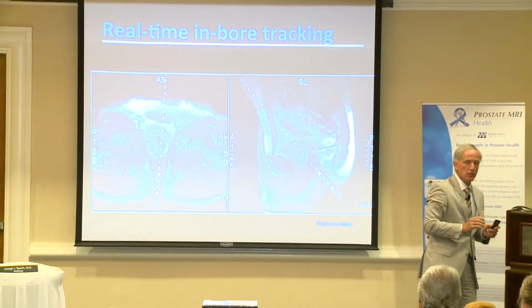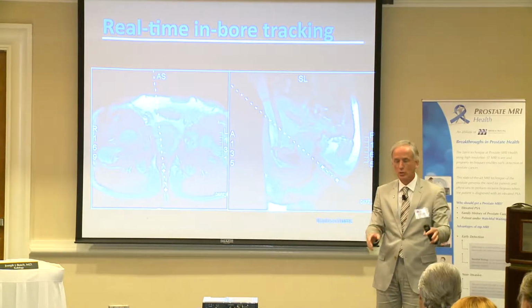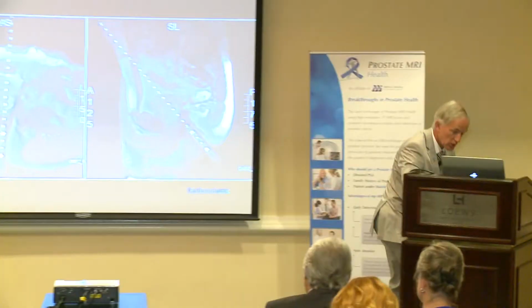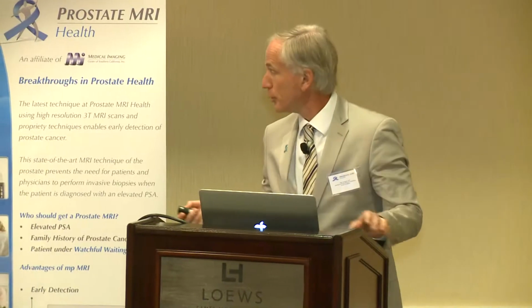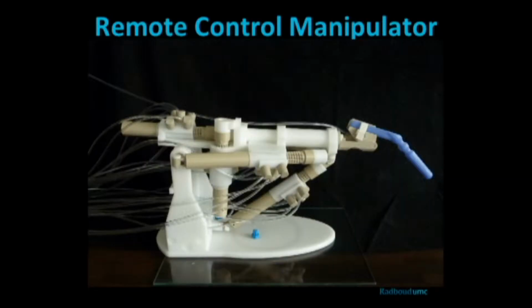Okay. The other thing is you have to walk in and out of the room, so we need to have a robot, a remote control thing which we can steer sitting behind the console. And that thing is almost there. This is the remote control manipulator. It has the size of about like this. You can see the stick here, and this can be steered from remote control.